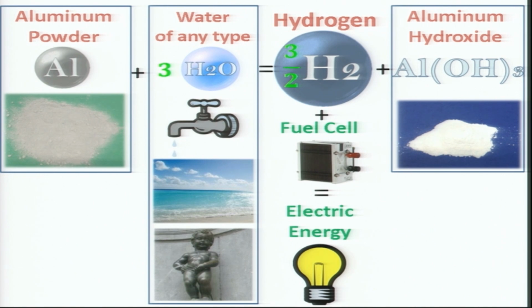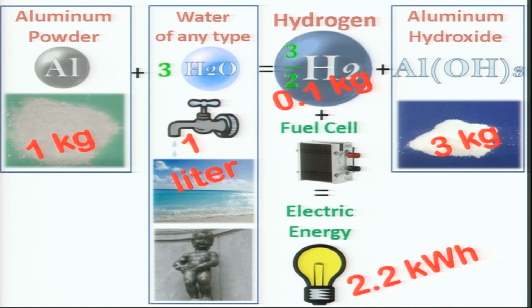And now let's talk some numbers. With 1 kilogram of aluminum powder, together with 1 liter of water, we can generate about 2 kilowatt-hours. So this is a very compact way to store energy.